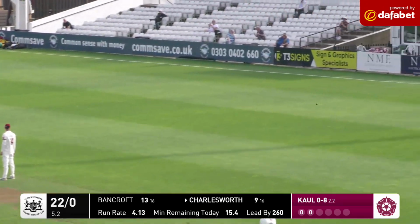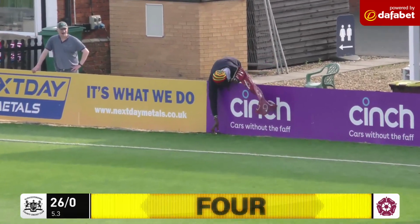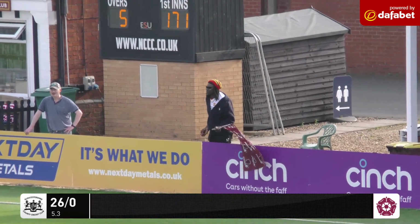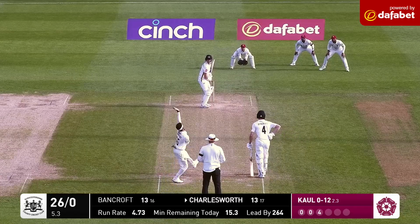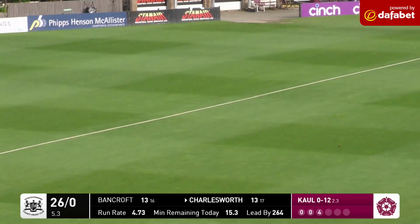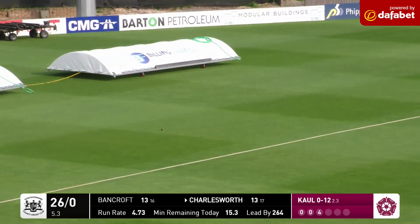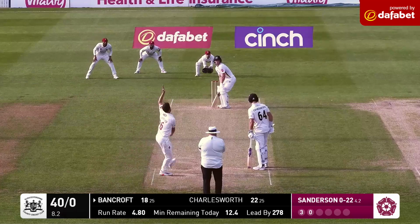Nicely played. Square drive by Charlesworth. I'd argue and say that Charlesworth is probably slightly more attacking than Ben Compton, but I agree with you with regards to stance. Yeah. Short ball, pulled away, disturbs the pigeons, which you tend to say at the Oval, and that's raced away through the leg side, which will come fairly quickly, won't it?